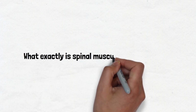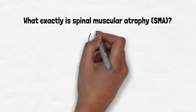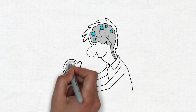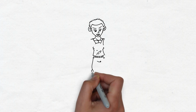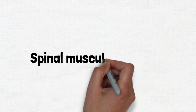What exactly is spinal muscular atrophy, SMA? This neuromuscular disease is a hereditary disease that brings on the weakening and wasting away of muscles. Why does this happen? This occurs due to the malfunctioning of motor neurons, which can no longer receive proper signals. So, once this occurs, it in turn causes the decrease in the size of muscles. Hence the word spinal muscular atrophy.